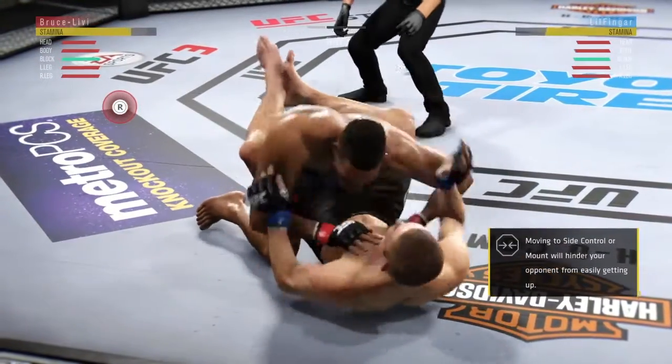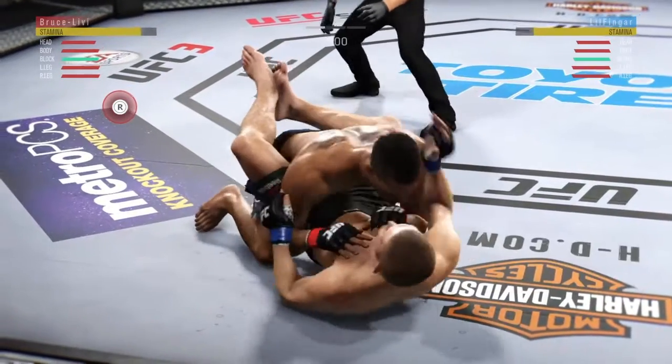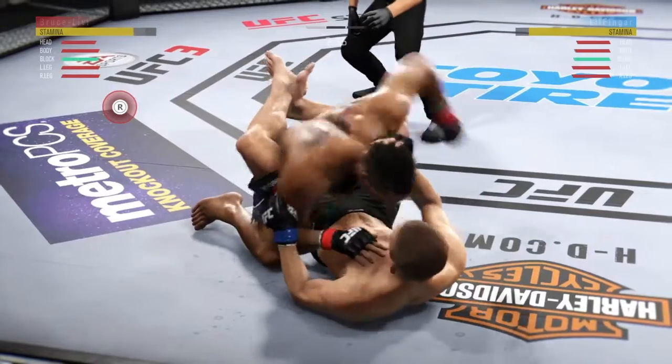Well, it's hard to win a fight working off of your back, but that elbow is useful. That's a big shot right there. He gets touched by another elbow. He's got to be really careful here.